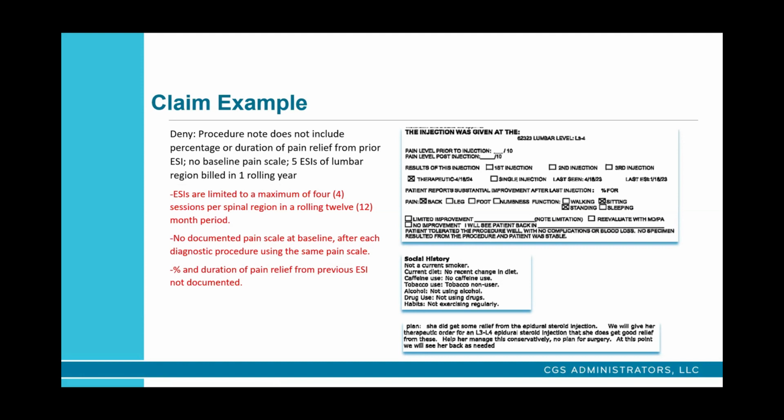No documented pain scale at baseline after each diagnostic procedure, and that also goes in with the percentage of pain relief and the duration of pain relief. That plan down there was all we had in this template. That plan was the only free form section of the template where they could have possibly entered any additional information. So it's a very limited template.